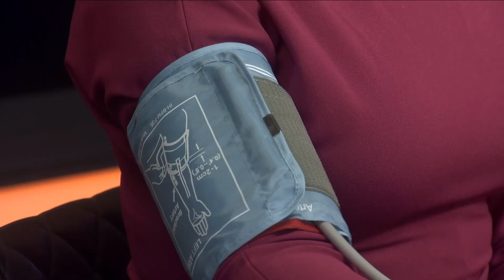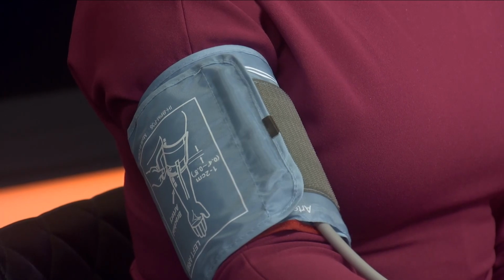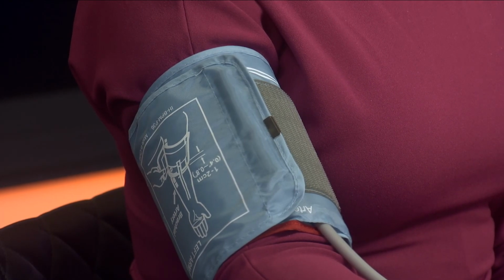The other thing that's interesting is taking it about 3 times, separated by a couple minutes, is recommended. And you may notice at home that your first blood pressure is higher than your second 2 blood pressures, and it's not cheating to throw that blood pressure out and average the second 2. Okay. So what you want to do is write these down, bring them into your doctor's office.